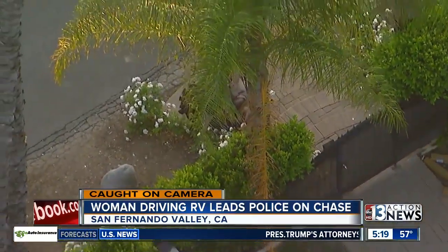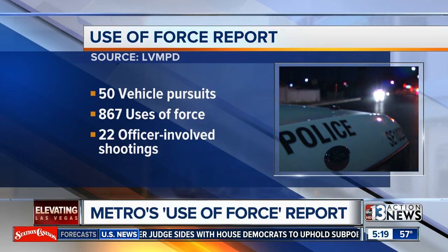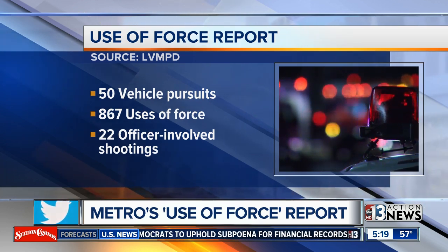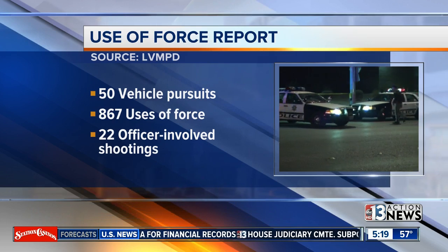Well, here in Nevada, we had our own share of vehicle pursuits last year. A report from Metro shows we had 50 last year alone. Metro's Office of Internal Oversight released the report yesterday. The department also says officers used force in 867 cases last year. 22 of those resulted in officer-involved shootings.